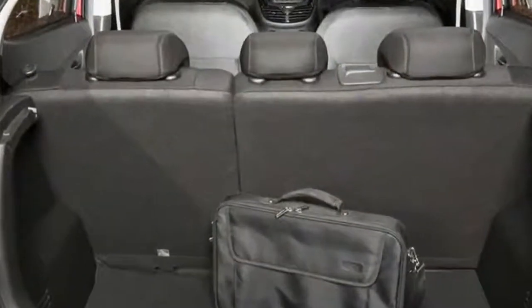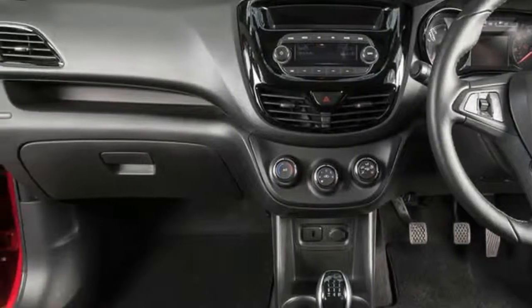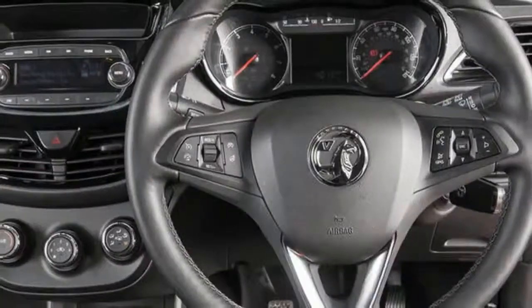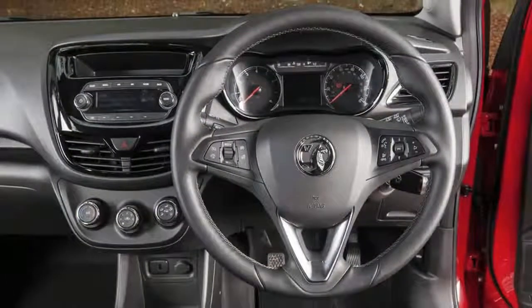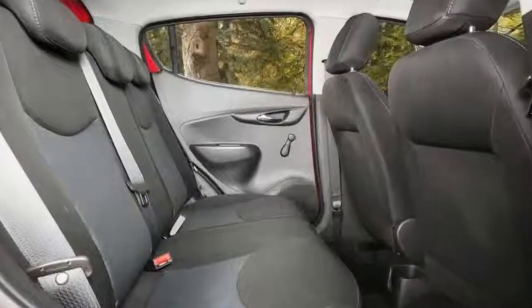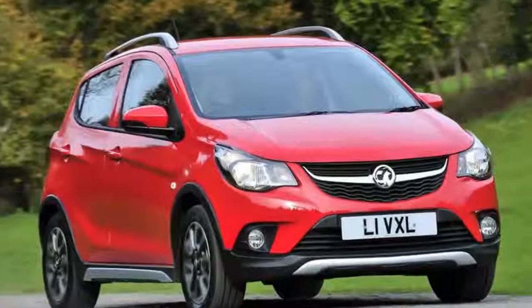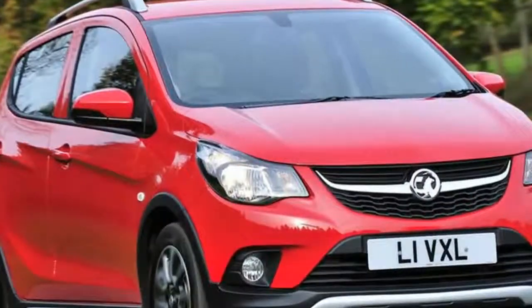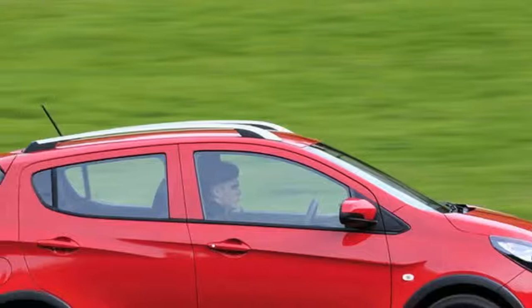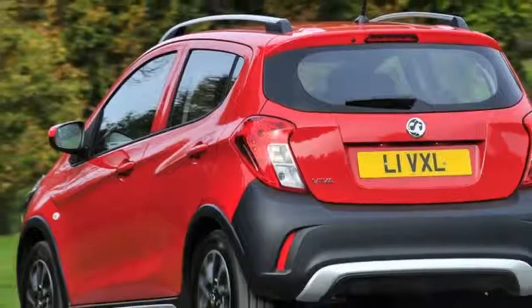It's a small car with some rugged SUV styling, hence the Rocks name, also featured on the slightly bigger Adam Rocks. Mind you, you probably wouldn't want to drive the Viva Rocks over any particularly big rocks. While it does sport SUV features such as a new high riding stance, chunky dark bumpers and side skirts and silver roof rails, the Viva Rocks is envisaged as a city-based crossover. It is a city car, after all.